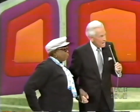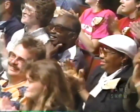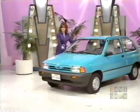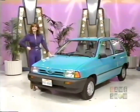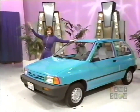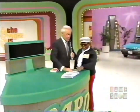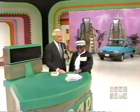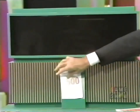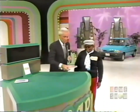Let's show Addie another prize. A new car! Ford Festiva L, two-door hatchback. Hit the highway or hug the city street in this versatile mini compact. Comes with standard equipment and California emission, plus AM-FM stereo cassette with clock. Draw one of those cards, Addie, and we'll know how close you have to come to the retail price of that car without going over to win it. That's the one you want, is it? $500. She has to come within $500 of the retail price of the car without going over in order to win the car. Now, Addie, cut those cards.